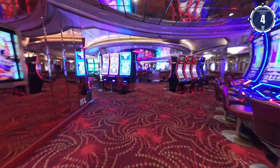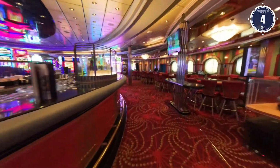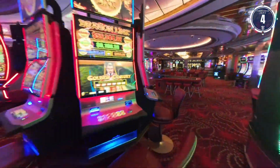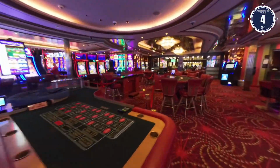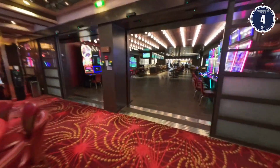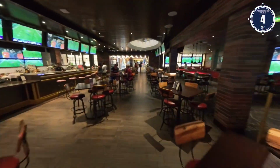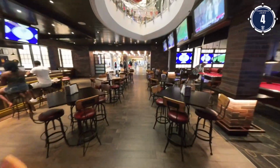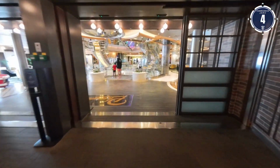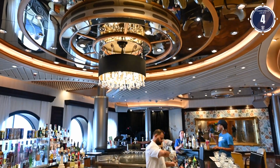We've now arrived at Casino Royale, and if you love to gamble, consider this your little slice of Vegas at sea, with all your favorite slots and table games and endless opportunities to win big. Playmakers Bar and Arcade is the spot to catch the big game, or just grab an icy cold drink and some bar food in a relaxing, laid-back atmosphere. Here on our right is Boleros, a Latin-themed club serving up your favorite drinks and Latin sounds.